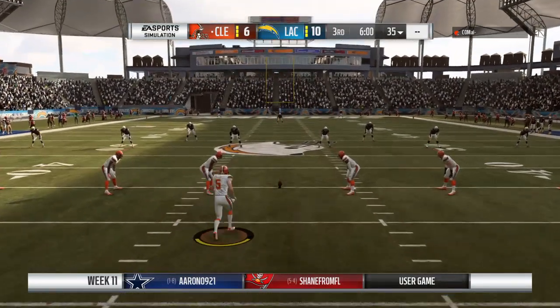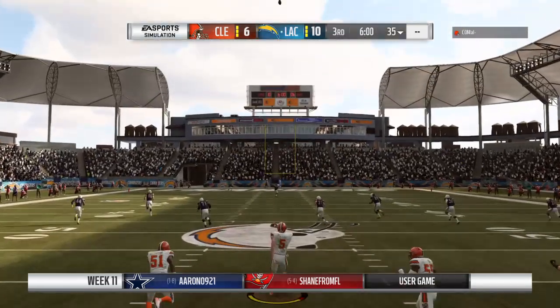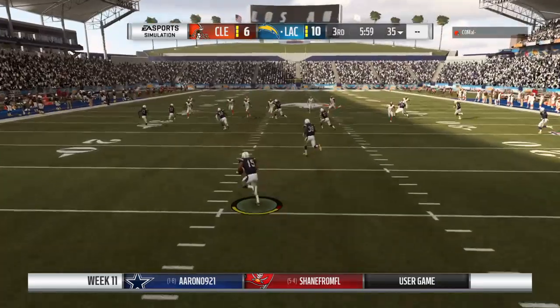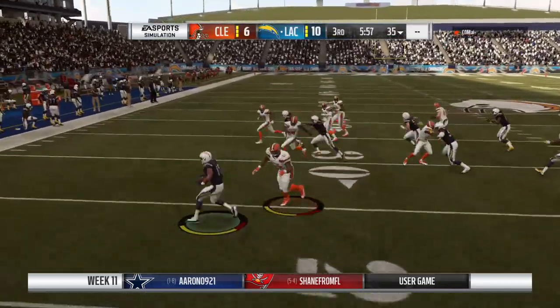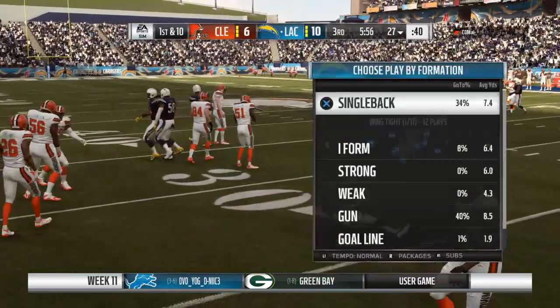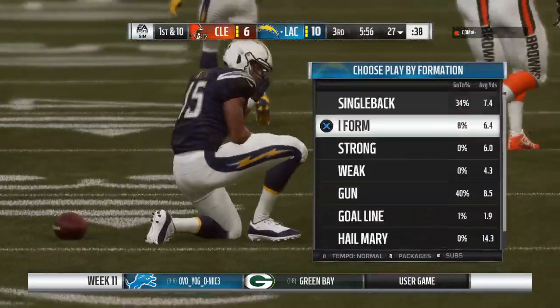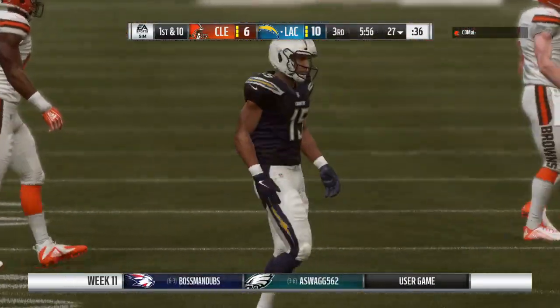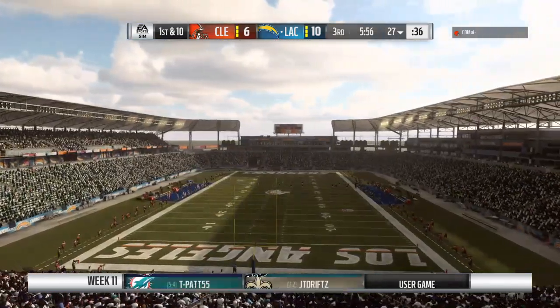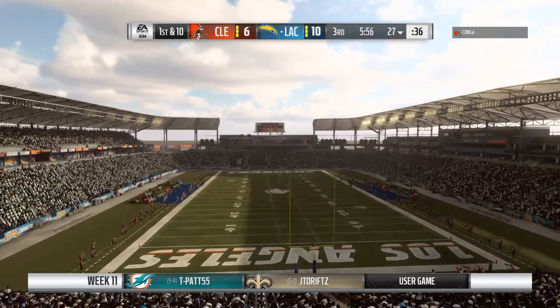Set now to kick this one away, and off it goes. Here's Tate to return. And he'll take this across the 25, couple extra yards up to the 27-yard line. Out comes the Chargers as they'll go on offense now to start this third quarter. They have the lead. Now they'll be looking to extend that lead.